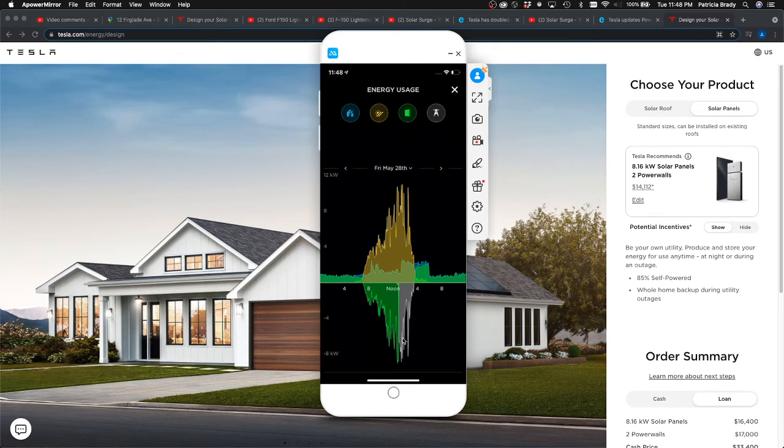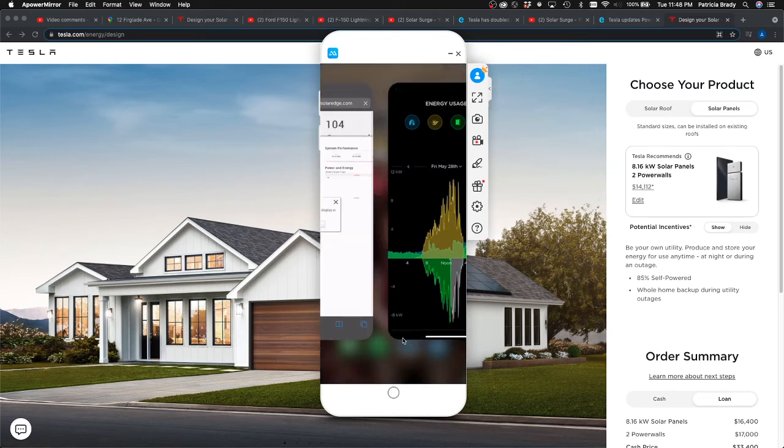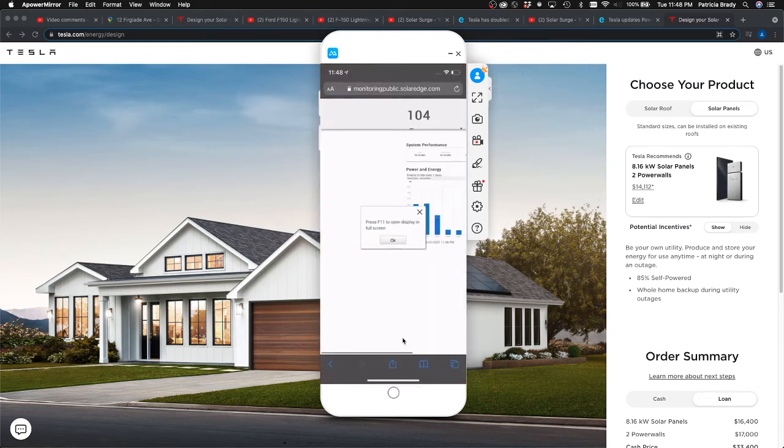I also have access, interestingly, to my brother-in-law's solar system. So let's hop over to that. You can see here.